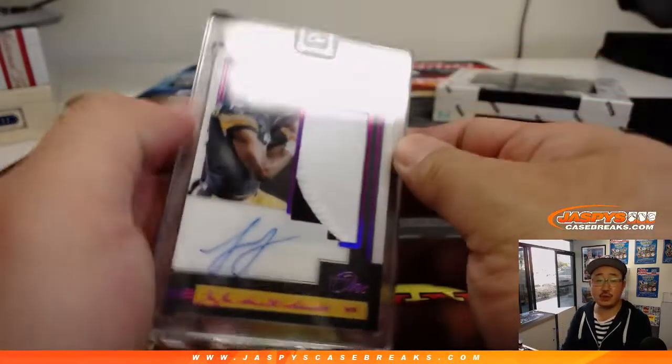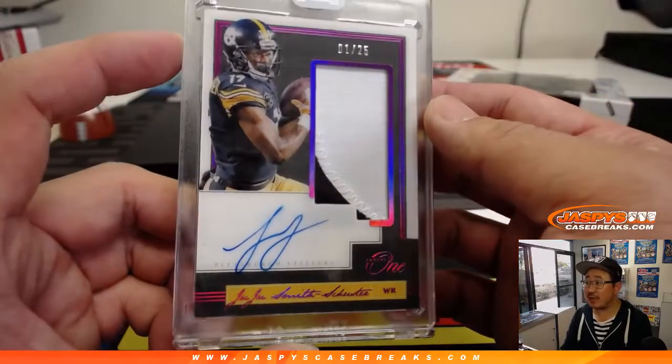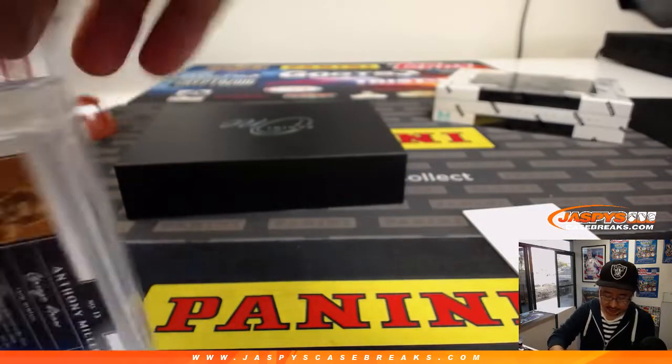And then we've got Juju Smith-Schuster. 1 out of 25. Nice patch, nice on card. I really like that purple foil on that. I think that looks really sharp. And that goes to Patrick K. There you go, Patrick.